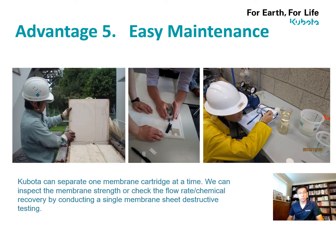Maintenance of KUBOTA membrane is also very simple. We can take one cartridge out from the cassette and do some destructive testing if necessary. We can conduct membrane strength testing to figure out the lifetime of the membrane, or do the flow rate testing in order to optimize the plant performance.